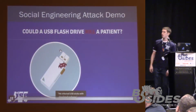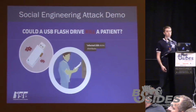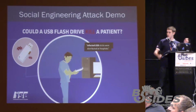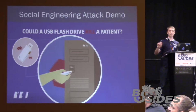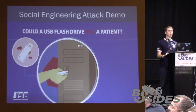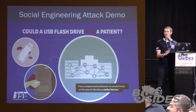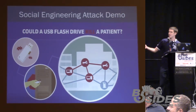Okay, so another demo for you. Could a USB flash drive kill a patient? The short answer, yes. As I said, we prepared these malicious USB sticks. We dropped them off in various locations in the hospital. Some unsuspecting users picked these flash drives up, and in some cases, plugged them in one or more times. And from there, it's exactly as I said.